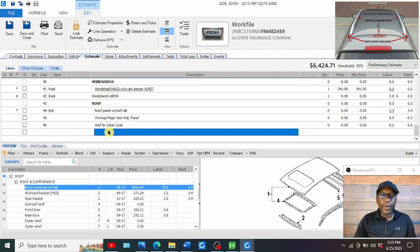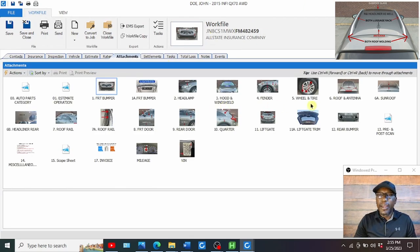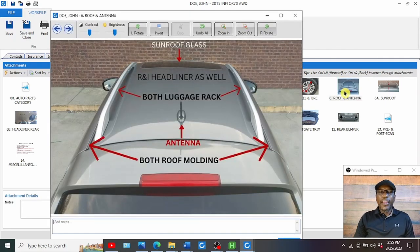Now, on that roof, we know that some detrimming needs to go on, okay? We need to detrim that roof. Let's take a look at a picture of the roof right here. So we need to detrim this whole roof in order to do a repair and a refinish on this roof. So we need to R9 both belt moldings. The antenna is already R9. Both luggage racks need to be R9.